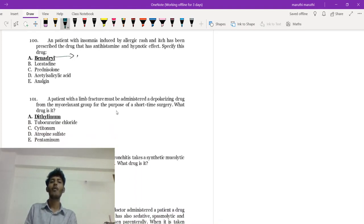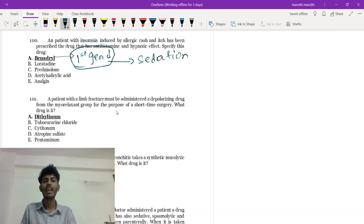Benadryl. Benadryl is a first generation antihistamine. If it is a first generation antihistamine, the most important side effect caused by Benadryl would be sedation, to fall asleep. Okay, now let's see. A patient with insomnia, meaning he's unable to sleep, and he's having an allergic rash. Now, if I need to treat this condition, I need to use a drug which causes sleep and at the same time decreases the allergy. So, I told you the allergy decrease as well as sleep induction is caused by first generation antihistamines.